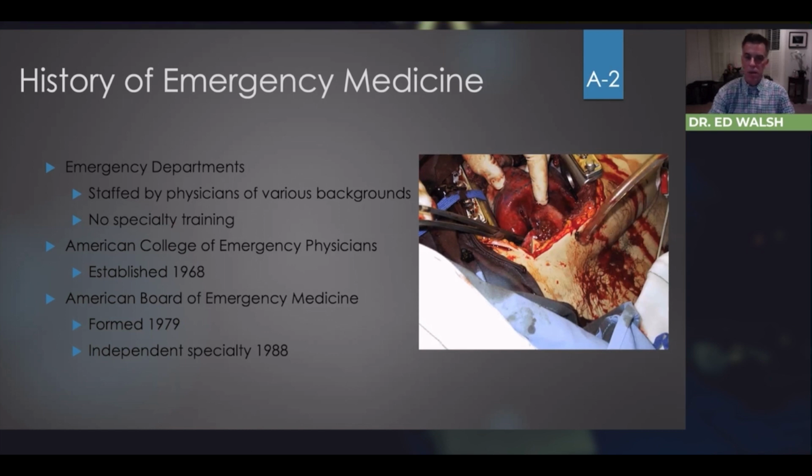It may be surprising to younger generations to know that in the old days, like back in the 50s and 60s and 70s, before the development of emergency medicine as a specialty, emergency rooms were staffed by just random doctors with any myriad of training. It could be a neurologist, a surgeon, a cardiologist. It was whoever was working or moonlighting in the emergency room. And there was no specialty training specifically for the types of patients that would present to the emergency department.